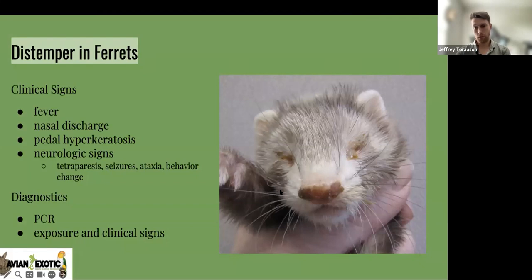We'll see this crusty, awful looking guy right here. Really, really sad looking guy. Crusty on his face, crusty on his paw pads. That's the pedal hyperkeratosis that we'll see. They'll have a fever. They'll also have neurologic signs a lot of the time, and GI signs. So they can be totally weak, tetraparetic, weakness in all their limbs. They can have seizures, ataxia, loss of balance. They can have behavioral changes. They can start acting more aggressive.